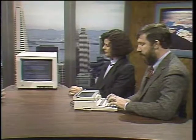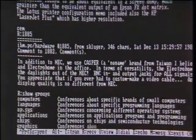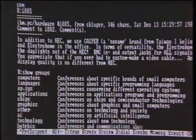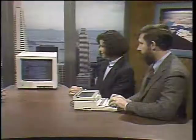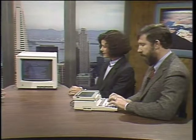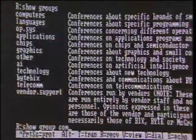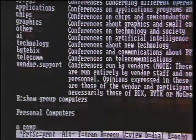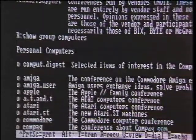They're broken down into a broad series of groups, about a dozen of them. So we have a series of conferences about computers and languages and operating systems. Each user that comes on the system can choose from amongst the conferences those which are of specific interest to them. So, for example, most everybody who's on BIX has a computer, and I would say show group, computers, and a list of them appears, and these are just some of the ones that we have, starting with Amiga and running on down through Zenith.